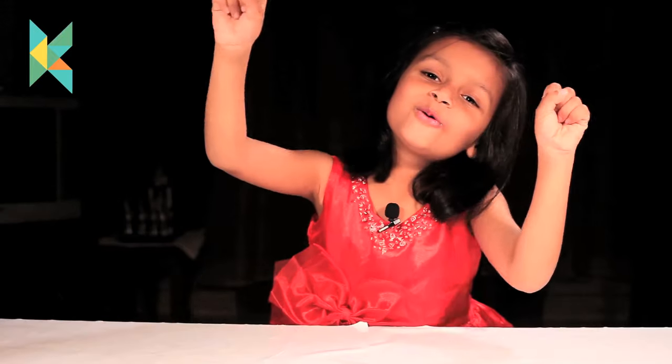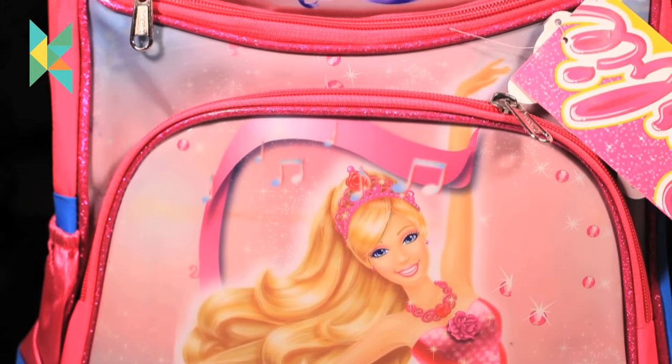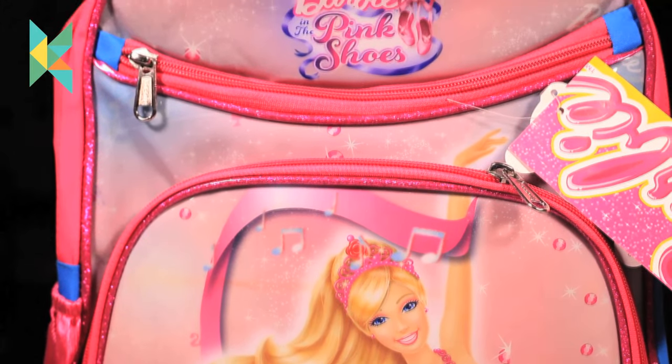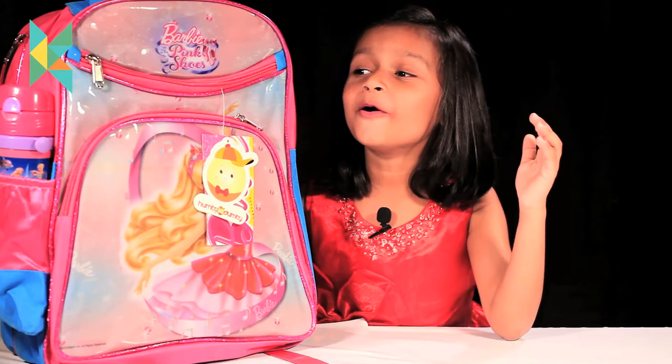I'm in class 2 now. Whoa! And my mom is very sweet. And you can see I lost my teeth also. So I'm growing up. A new class needs a new bag and lots of new stuff. Guys, can you see the new bag? And my Barbie is so favorite. I love Barbie. I am so excited to open this.